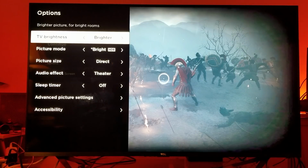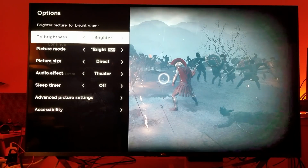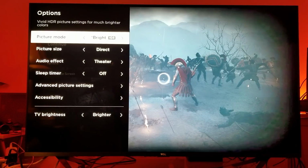So, first thing first, TV brightness. I'm using the brighter TV brightness because I want to squeeze as much of that peak nits of brightness that this TV can offer. 840 plus nits, roughly 850, let's say. Maybe I can squeeze in some scenes, maybe 850 nits. And I think that's the maximum. I don't have the Calman to measure this, but everyone who had measured it says it's around 840, maybe 850, but maximum 850. So ballpark of 840 nits.